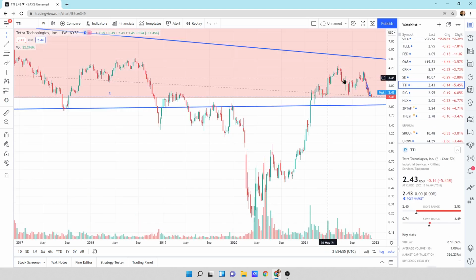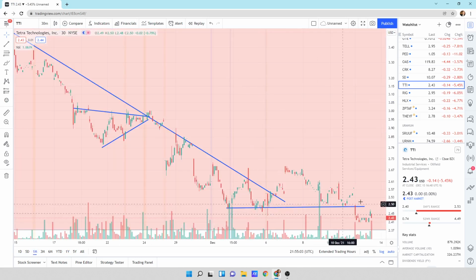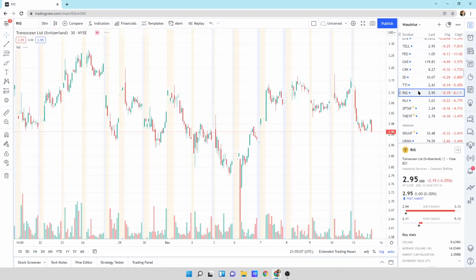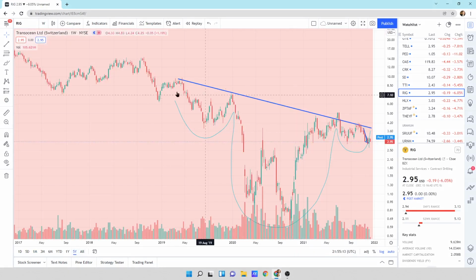Tetra Technologies, again, it's fallen with the trend, selling off a little bit. We are breaking this support line right here to the downside, so we might see further downside from there. Transocean's starting to sell off a little bit. You can see that. And this could be a failed inverted head and shoulders if this thing tanks.